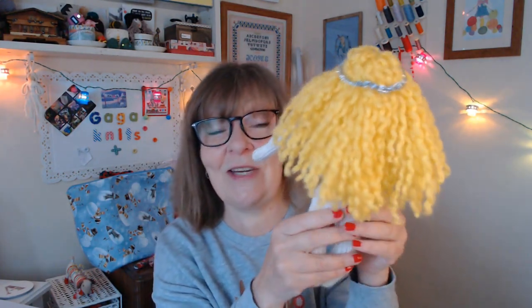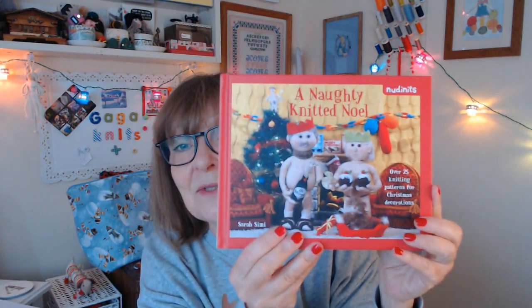And I don't know how to attach it to her hand really, so I think, to be honest, I don't think they're even going to put it on their tree. They say they will, but here we are. She was a bit of fun to make, and she was out of this book, A Naughty Knitted Noel.